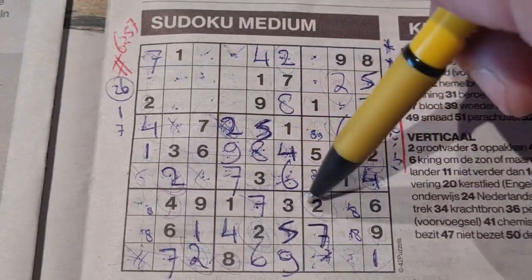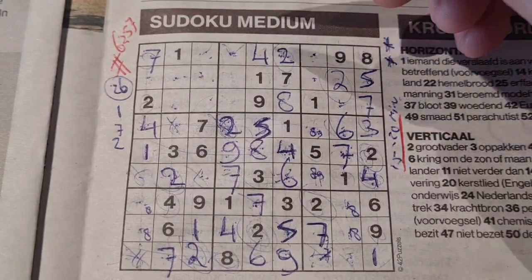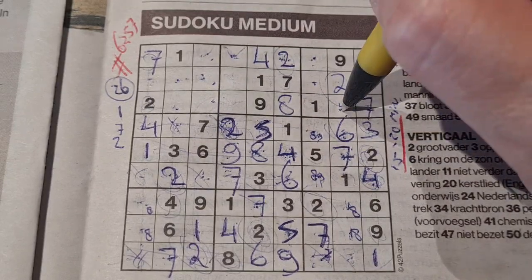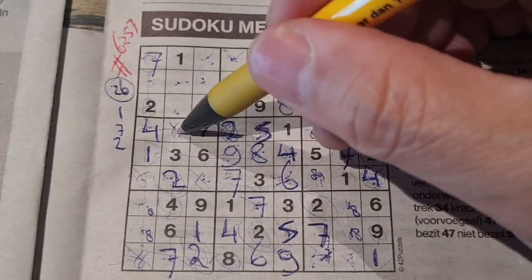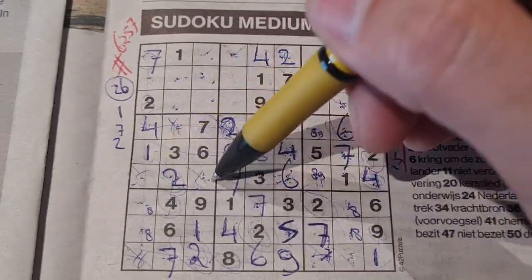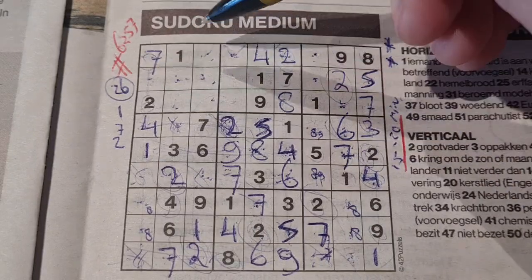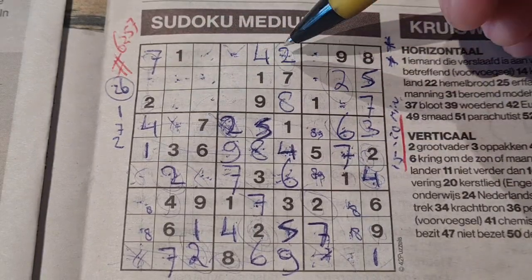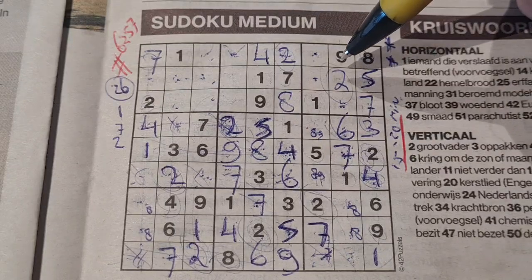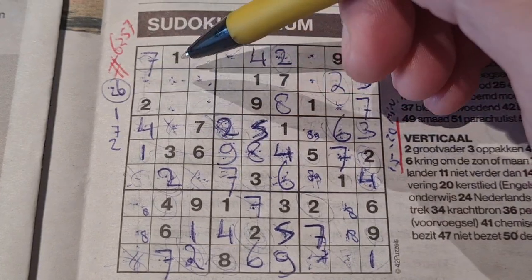I can see digit number three, number two. Four, four. Four, four, okay. Eight and a nine, eight, nine and a five, eight, nine and a eight, nine and a five, nine, nine and a eight, no eight, ten.